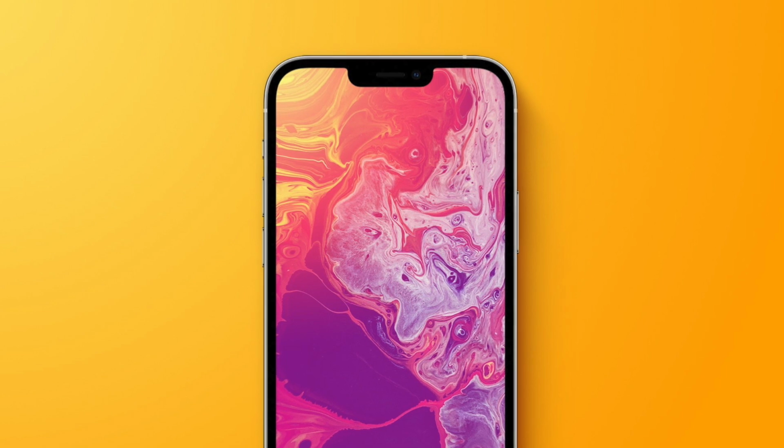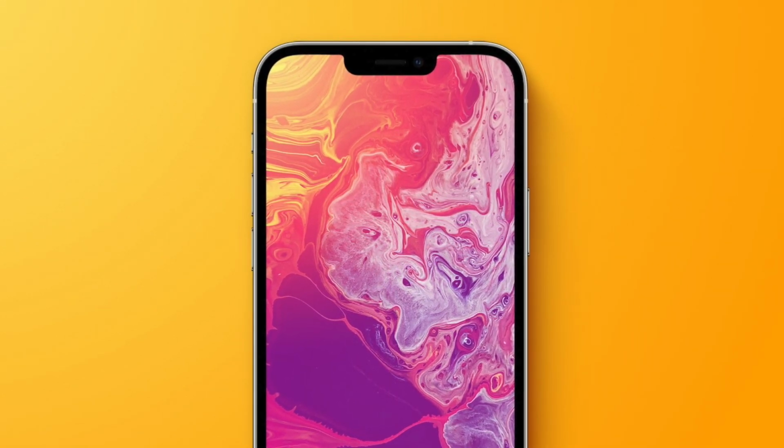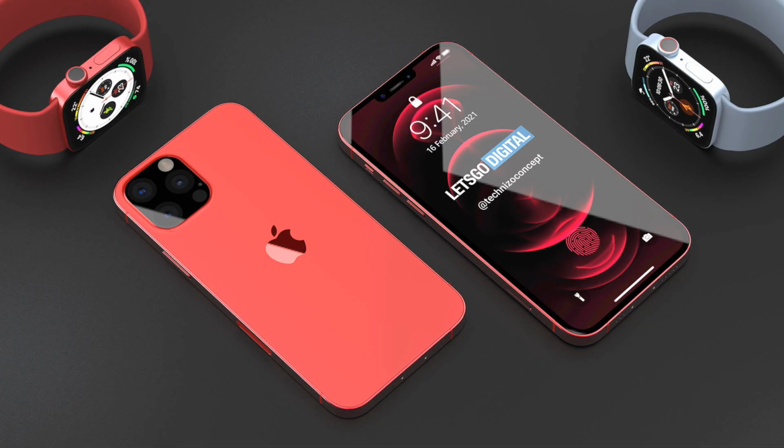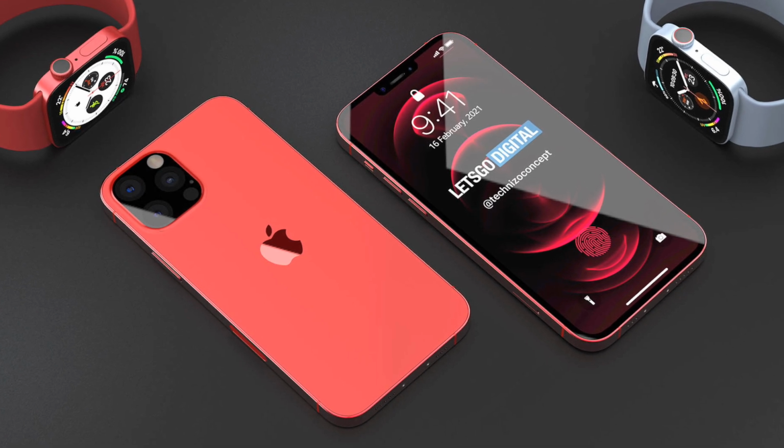It's way too big to be an S year in my opinion, and so there is a chance this could actually be the iPhone 13. But let me know in the comments below: is it going to be the iPhone 12s or the iPhone 13?